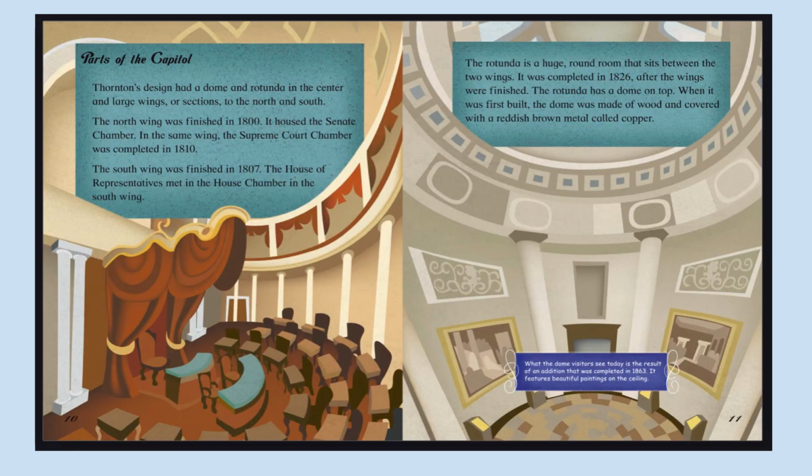Parts of the Capitol. Thornton's design had a dome and rotunda in the center and large wings or sections to the north and south. The north wing was finished in 1800. It housed the Senate chamber. In the same wing, the Supreme Court chamber was completed in 1810. The south wing was finished in 1807. The House of Representatives met in the House chamber in the south wing.